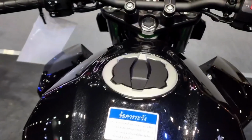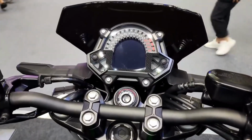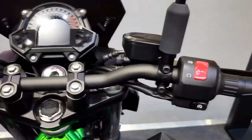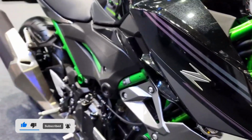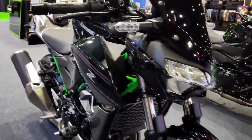How is the Z400? The Z400 arrived to replace the Z300, and it was developed together with the sporty Ninja 400, sharing many elements, including the 399 cubic centimeters engine. The design is based on the bigger sister Z650, maintaining the brand's Sugomi concept. There is a balance between well-defined angles with an aggressive and sporty look, characteristic of Kawasaki's supernaked.